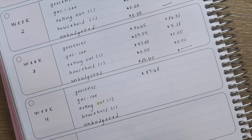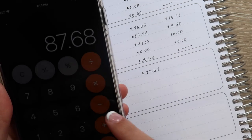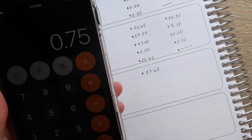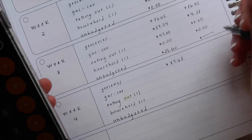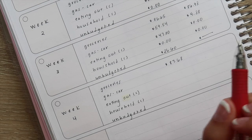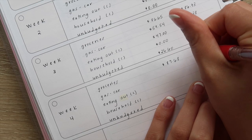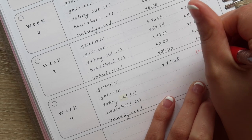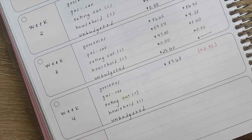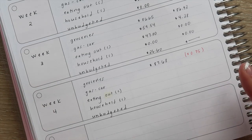So $87, and where we left it off last week, we had a remaining balance of $86.93. So if you subtract that, we were over by 75 cents. Let me grab, I don't have everything where I need it. Okay, so I like to mark things that are over in categories towards the end in red, just so that I know. So this is over by 75 cents, which is pretty amazing. Again, I don't know if Jason will go to the store and grab something. Sometimes he runs out of his tea, so he'll go get tea. But we're doing pretty good so far with that.